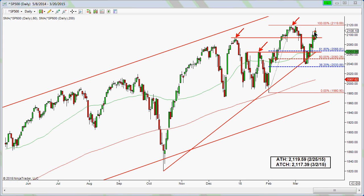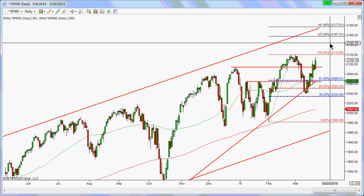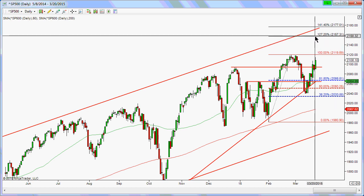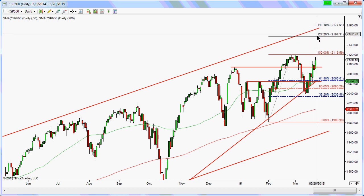See, the FOMC meeting on Wednesday really gave the market a big boost here. We just took out this December high. So essentially right now we're looking for the S&P 500 to come up and tag this all-time high and possibly put in a new all-time high, because right now we're looking at the possibility of coming up to at least somewhere near this trend line here, and that could be somewhere up at the 2150.